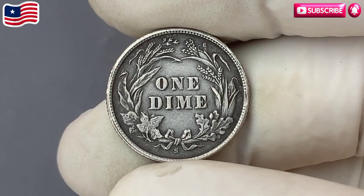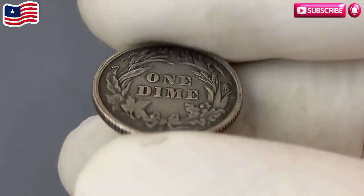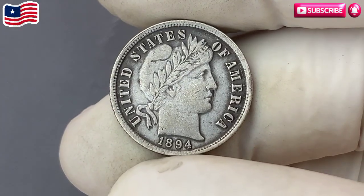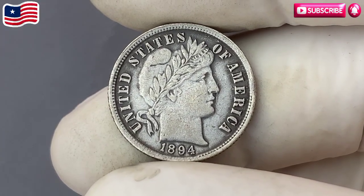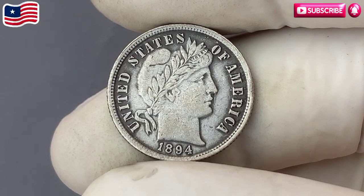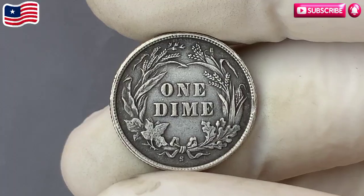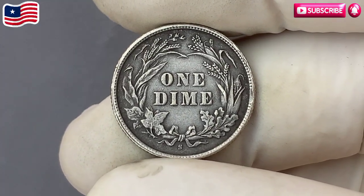So, what should you take away from this story? First, never underestimate the potential of old coins, no matter how ordinary they may seem. History is filled with hidden gems, and the 1894 Barber Dime is a perfect example. Second, condition and rarity can exponentially increase the value of a coin, so always be careful to preserve your collection.